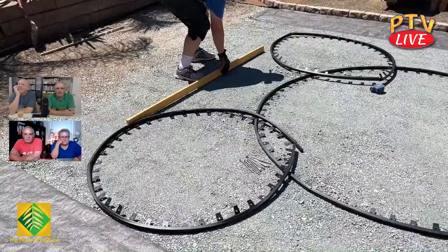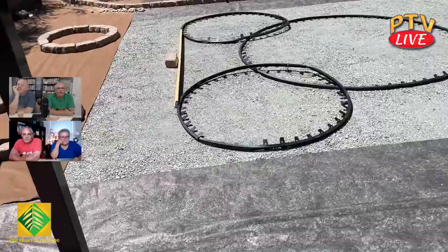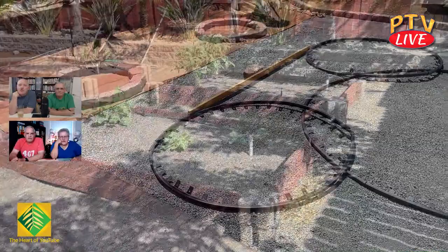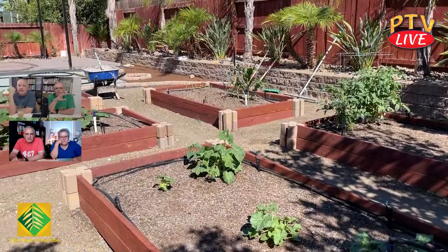So there it is. And then we've got two. If anybody knows construction design, circles are one of the worst things you can do. They can get so lopsided. Hard to do. Circles are hard in anything, even with quilting. If you do a circle, it's different.